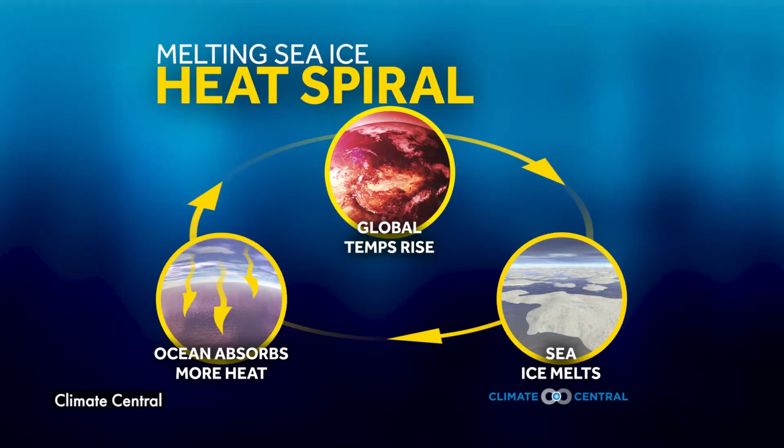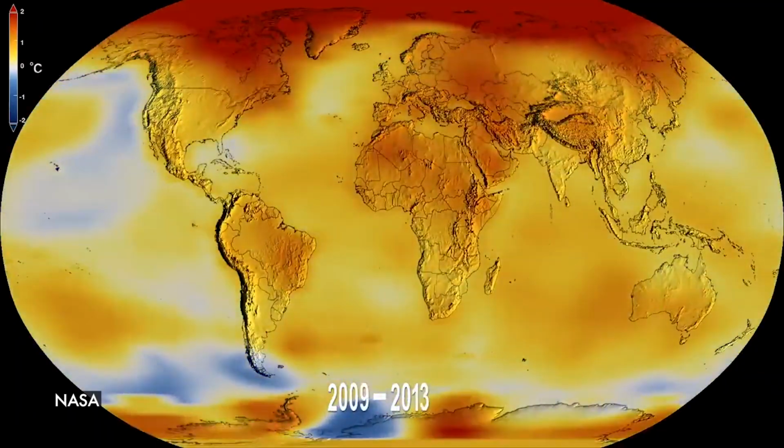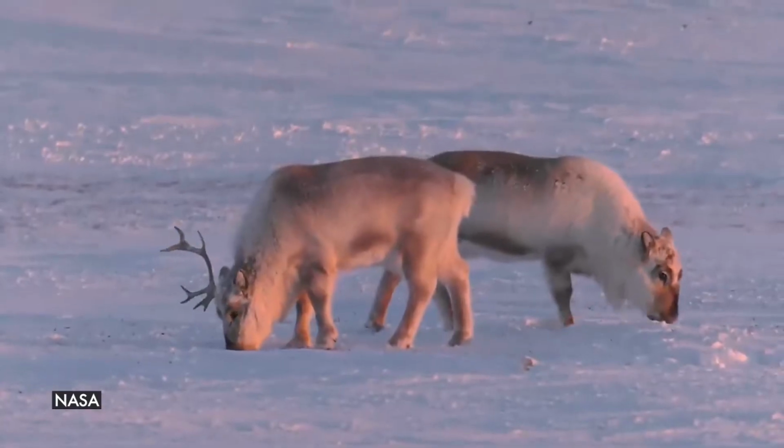The ice loss is leading to a dangerous heat spiral where more and more of the ocean in the Arctic is being exposed, which absorbs more heat. This contributes to the Arctic warming twice as fast as the rest of the planet, which affects local communities and wildlife.